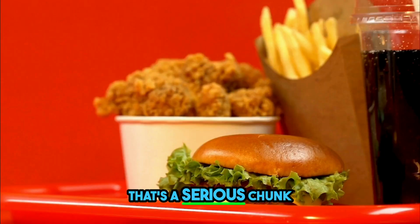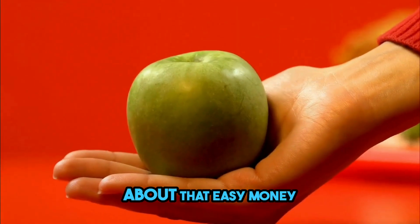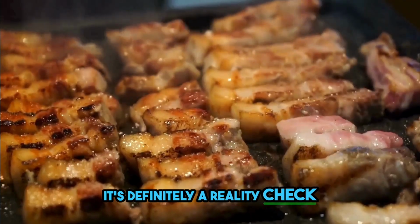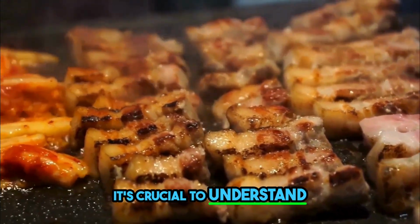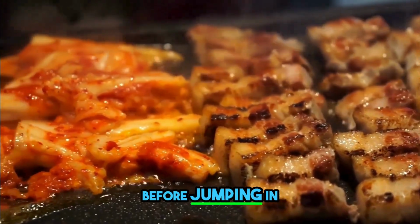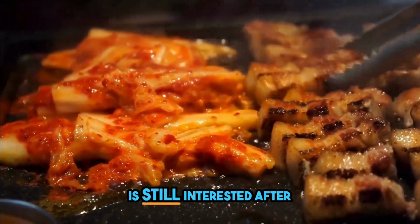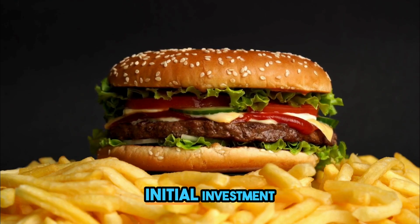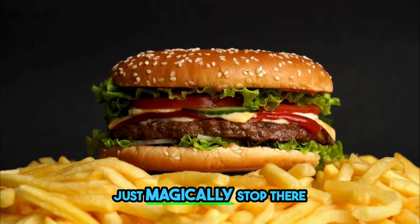Yeah, that's a serious chunk of change. Makes you think twice about that easy money idea of owning a fast food joint. It's definitely a reality check. It's crucial to understand the full financial scope before jumping in. Okay, so let's say someone is still interested after hearing those numbers. What comes after that initial investment? Because the spending doesn't just magically stop there, right?